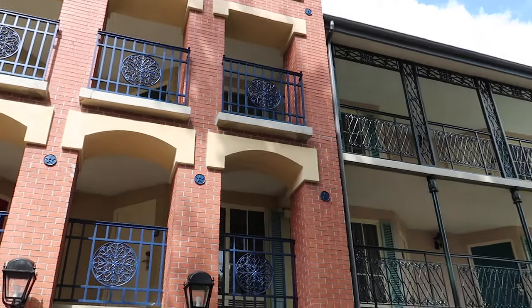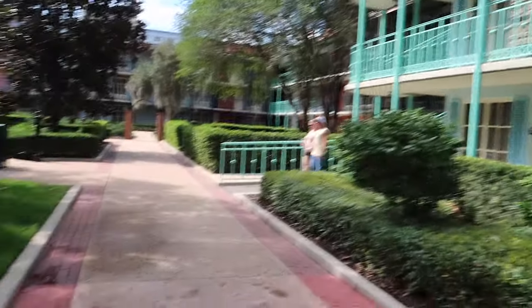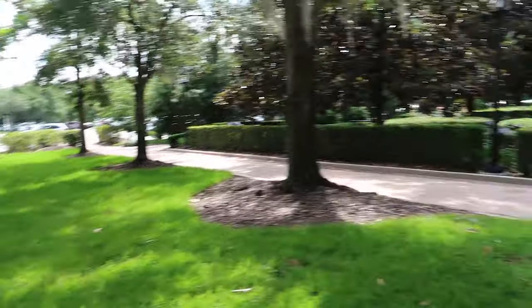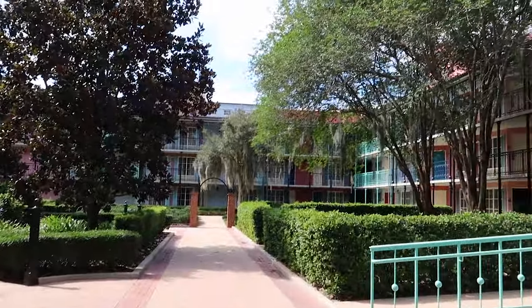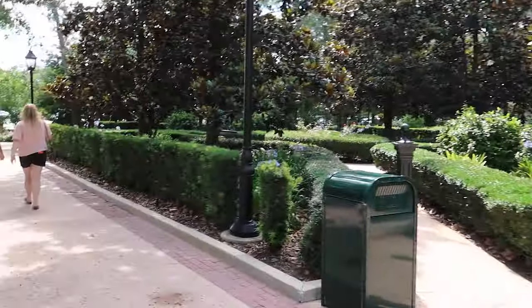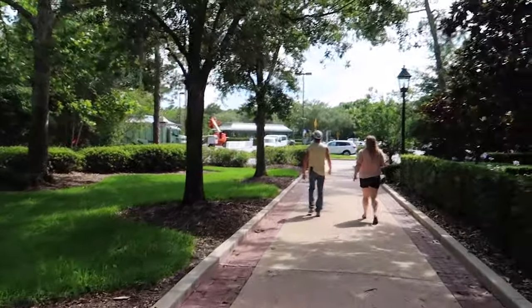Rookie era. I was just saying to Emma, my room was 15, up there. We'd come down the steps here and then go straight to the bus station. It's a nice and easy resort, and I like how all the buildings are different colours. I just love this resort. As I said, we'll definitely stay here again. And then the bus stop, which we're going to take to Animal Kingdom now.